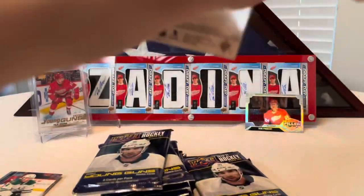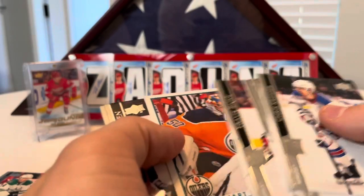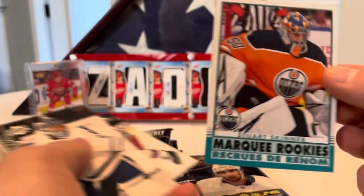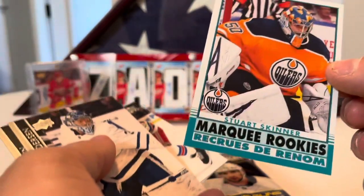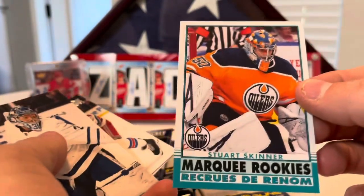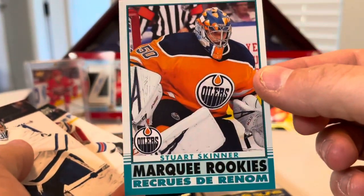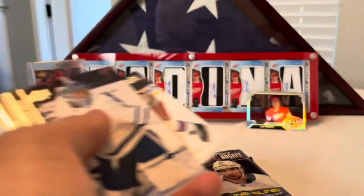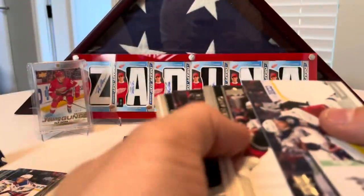I much prefer the OPG inserts over some of the other stuff from Series 1 because some of these guys end up being worth, like, look up Connor McDavid's marquee rookie of regular OPG from 15-16. It's a couple hundred dollars, so you just don't know. Stuart Skinner marquee rookie. Sometimes you think it's just an insert of marquee rookie, but the right player could land with a pretty decent jingle down the road, you know.